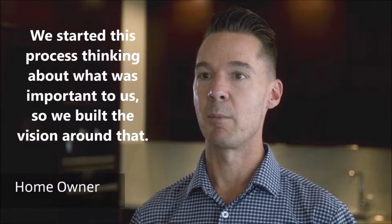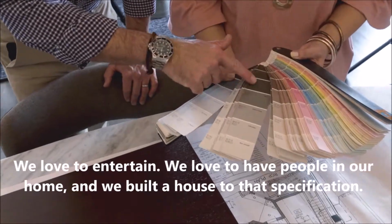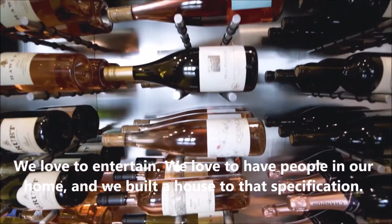We started this process thinking about what was important to us, so we built a vision around that. We love to entertain, we love to have people in our home, and we built a house to that specification.